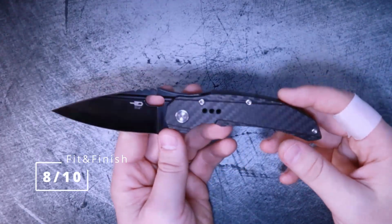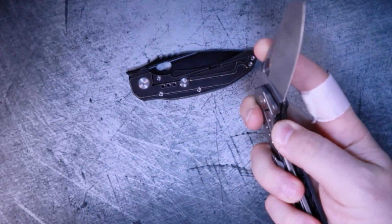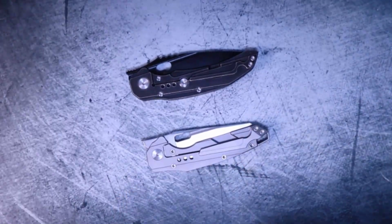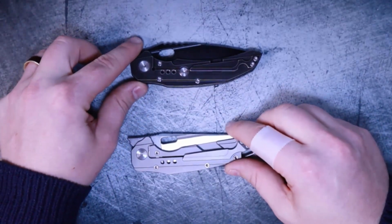Now, at the beginning of this video, I mentioned that I felt like this knife was actually better than the Bestech Nixie. I think they're both great, just to be on the honest side, but I do feel like I like the Exploit better than the Nixie personally. If you disagree, put it in the comments down below. If you had to pick between these two knives, which one would you pick? Maybe you'd pick neither, but if you were to pick one, which one would it be?